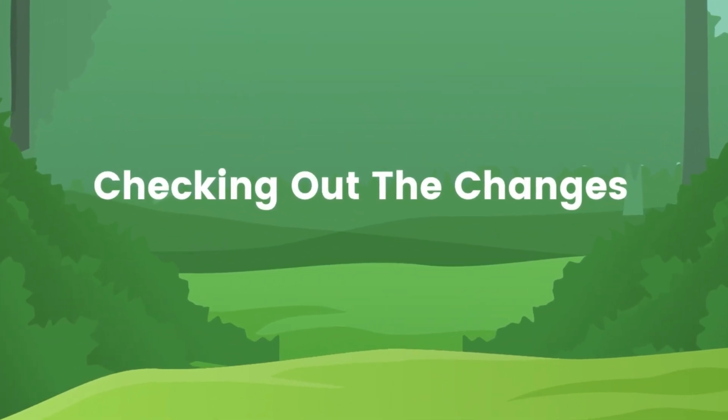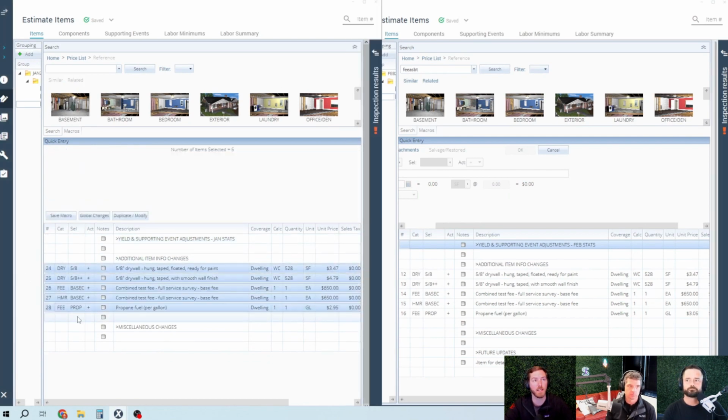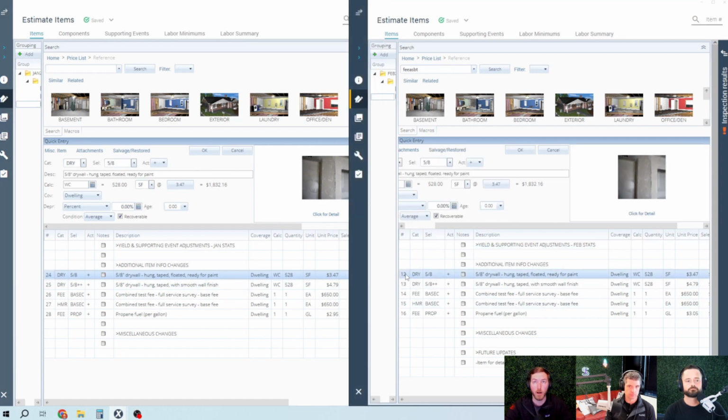Checking out the changes. All right, 5 existing line items in Xactimate had changes this month in February. Let's take a look at the first 2 around drywall, the drywall 5/8 ready for paint line items. Now, you'll note, first of all, there were no yield or supporting event changes this month. We're just looking at changes to the additional item information that clarify what a line item was intended for.